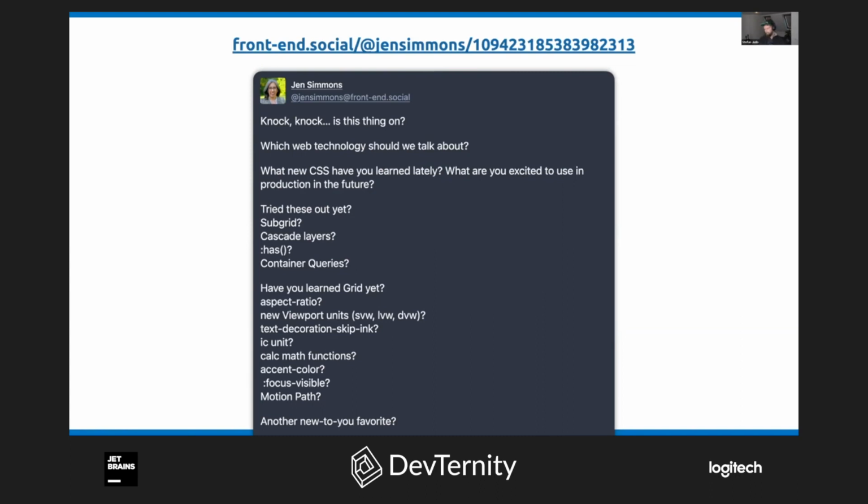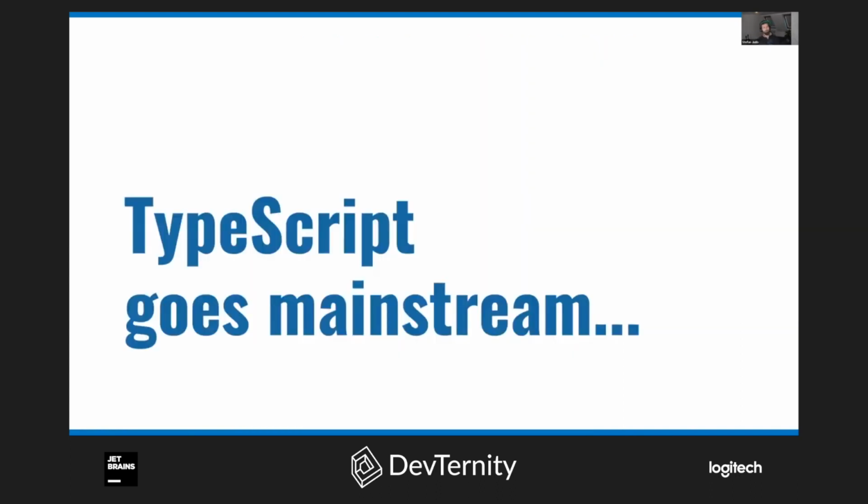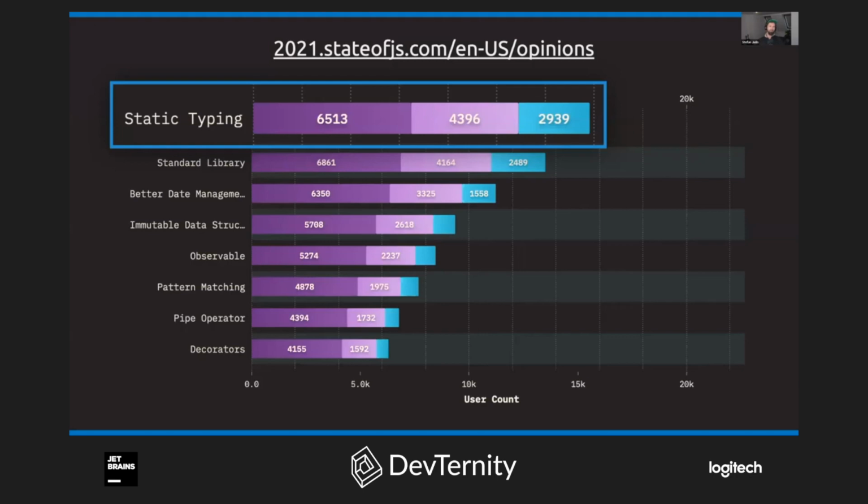I'm super excited about this, but I want to also pick up the TypeScript topic, right? I really think it's now time that TypeScript goes mainstream. I was a little bit skeptical, maybe still till 6 months ago, a year ago, but I think it is happening. And we see that in, for example, the State of JavaScript survey from last year. It's also open exactly right now. And static typings are by far the most requested features by JavaScript developers.